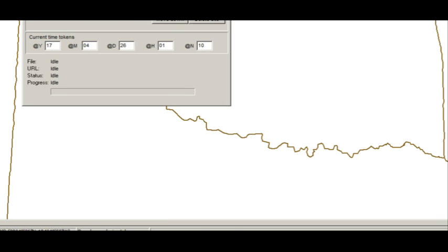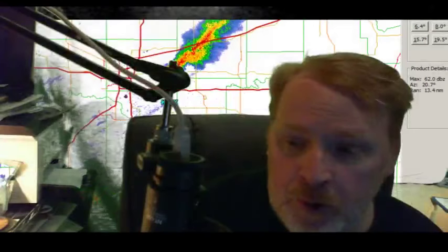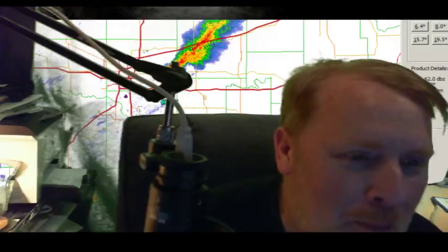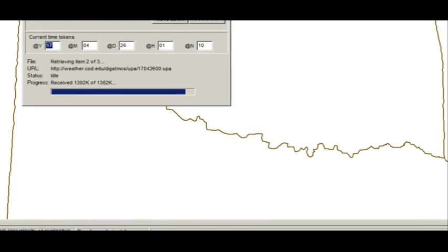Let me grab the 8 p.m. data. There's a possibility this may interfere briefly with the feed. So, there's our neat little chroma key. I got it balanced a little bit more so you can see the storms back behind me. And back to digital atmosphere here.